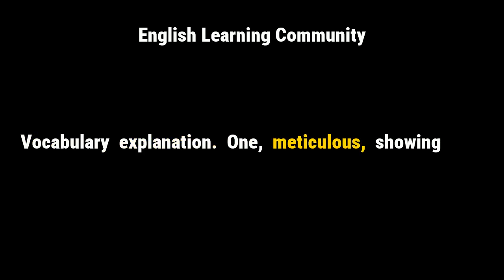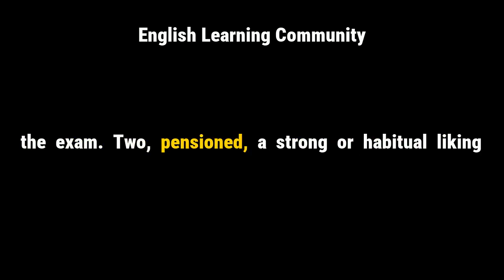Vocabulary explanation. 1. Meticulous. Showing great attention to detail. Very careful and precise. Example: He was meticulous in his preparation for the exam. 2. Penchant. A strong or habitual liking for something or tendency to do something. Example: She has a penchant for spicy food.